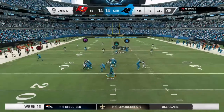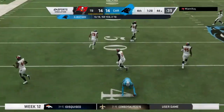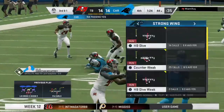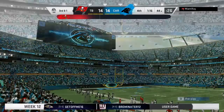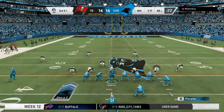Now it's Watson. Throw left side, complete. It's a pickup of 12, and that'll set up a 3rd down. All right, let's just put it on the table real quick here. This is 2-minute drill. You got to know they're looking for their #1 receiver. Yeah, you'd think they'd be ready for that. That time they weren't.